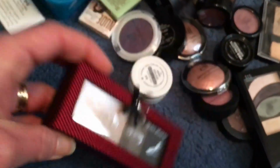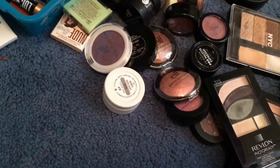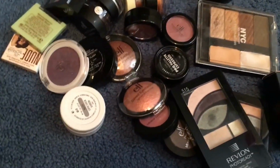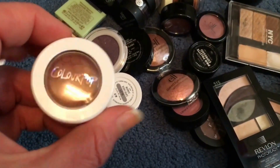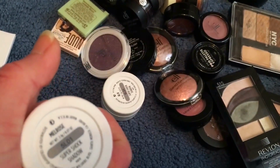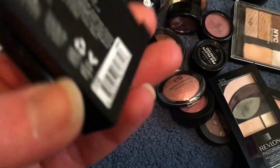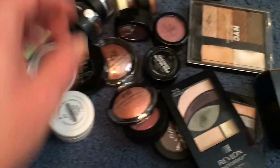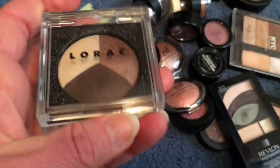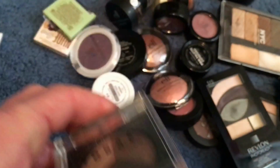Here is another Physicians Formula. This was actually really cute. I'll keep this one. I'm going to probably hold the shadow sticks until last. I have a ColourPop shadow in the shade Melrose, and I'll keep that one. I have a NYX Love in Rio Voodoo Love Spells. I'll keep this one. I like that one. I have a Lorac little baked Star Power shadow trio. This one's actually pretty good. I'll keep it.